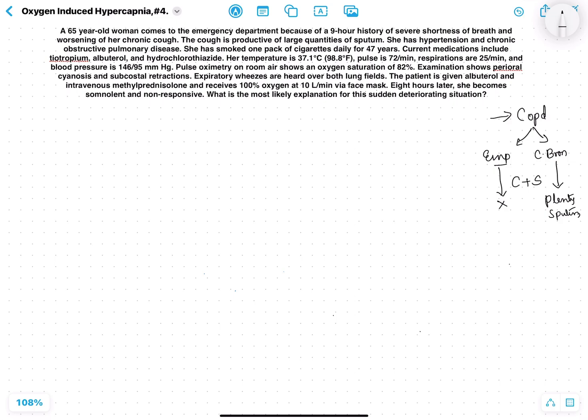Current medications include tiotropium bromide, albuterol, and hydrochlorothiazide. Hydrochlorothiazide is for hypertension. Albuterol is a SABA, a short-acting beta agonist. Tiotropium bromide is a long-acting muscarinic antagonist. So both are bronchodilators, whereas hydrochlorothiazide is a thiazide diuretic, which is for hypertension. So here you can see it is treating both.